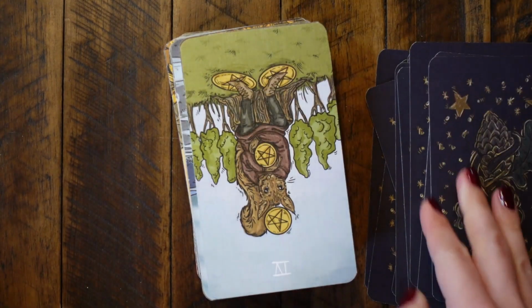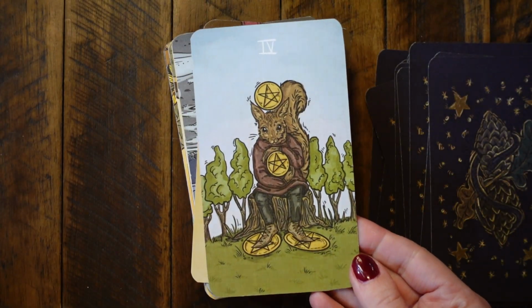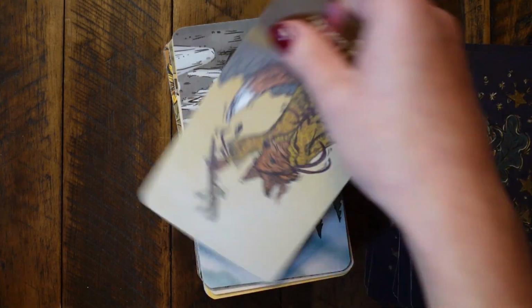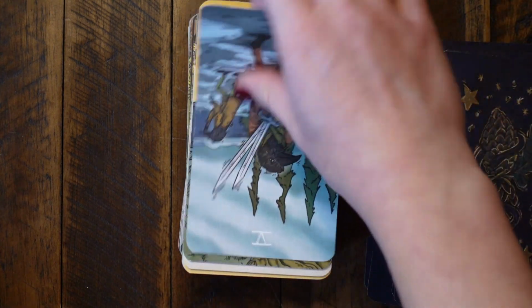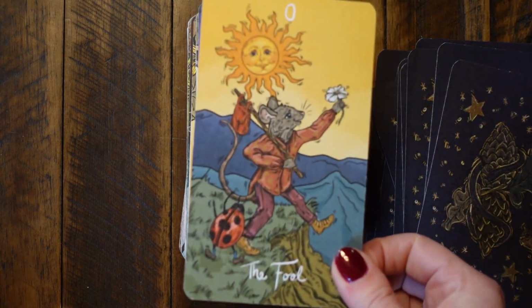I think also because with that full moon energy of things coming together, kind of closing some things out, I really want a deck I feel knows me well to work through those feelings of closure, I suppose. Bringing things to an end. And also looking towards what I want to do next.